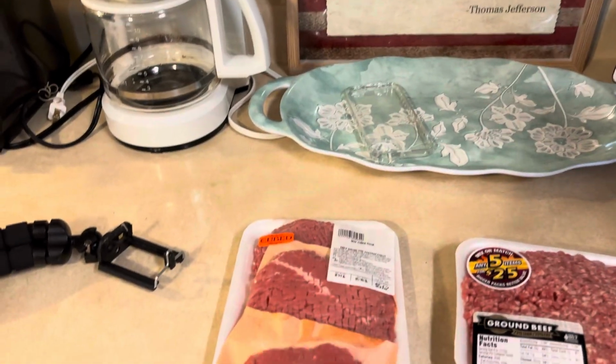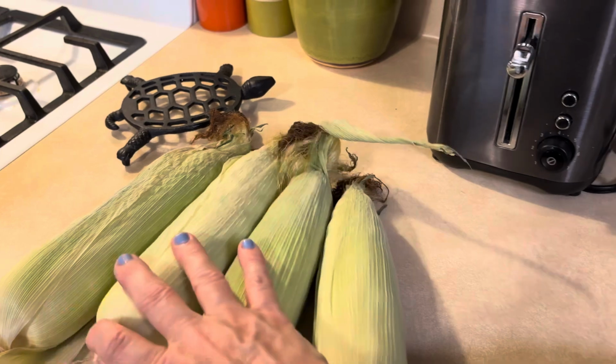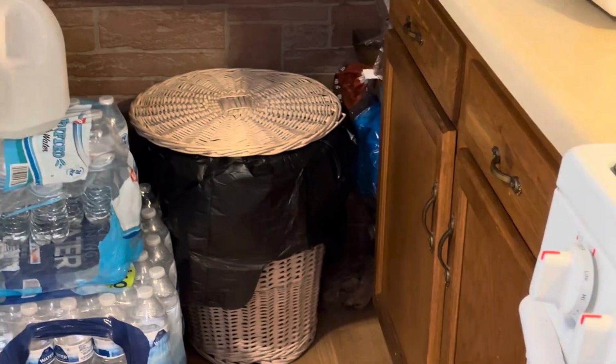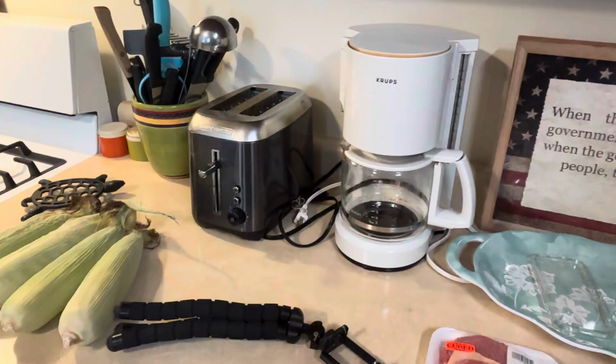So let's start with the cube steak and let's find a good recipe online, and we are gonna make that today. I have some corn that I bought as well, and under there I have a 5-pound bag of potatoes. So I'm gonna make probably mashed potatoes. It'll be easy.